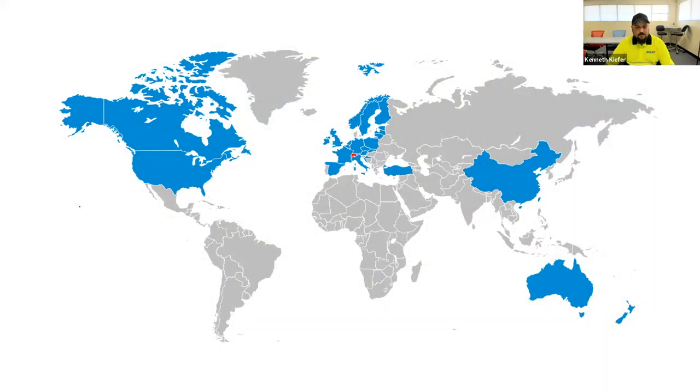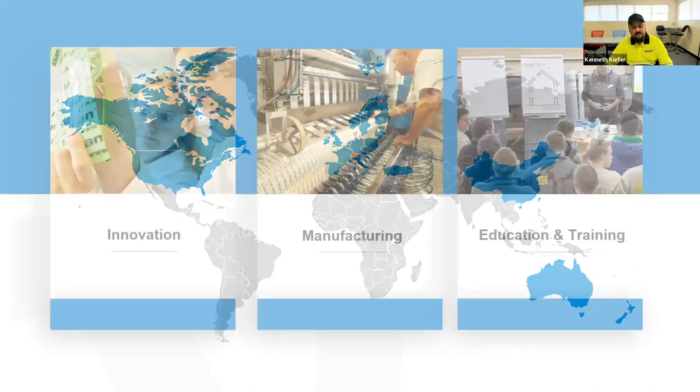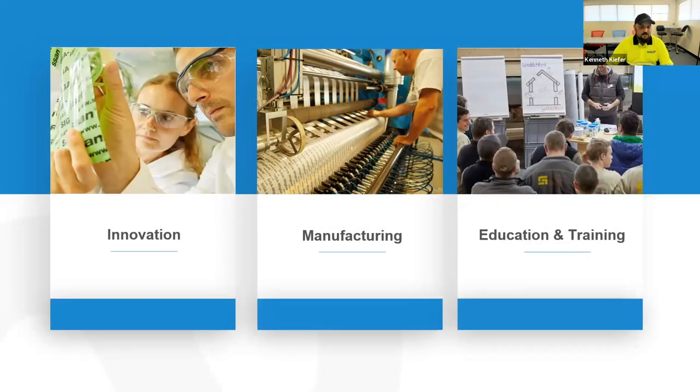And this is where you will find SIGA. We are active in over 40 countries throughout the world. And Switzerland is that nice red country right there in the middle. And this is how we do our business. We have three pillars of our business. The first being innovation. We research, develop all of our own products. We test them extensively and retest them extensively to ensure that they are still meeting today's demanding needs.